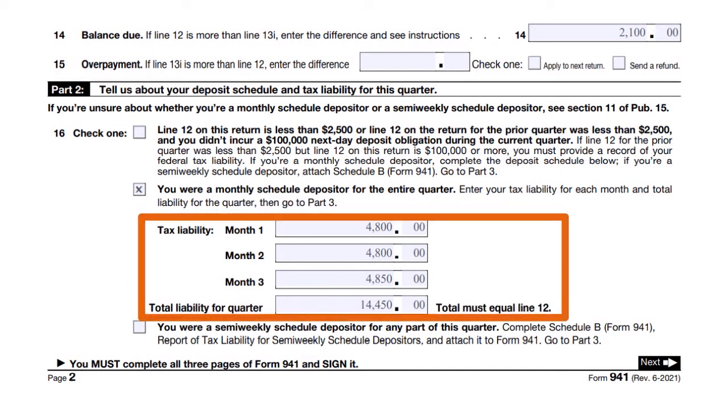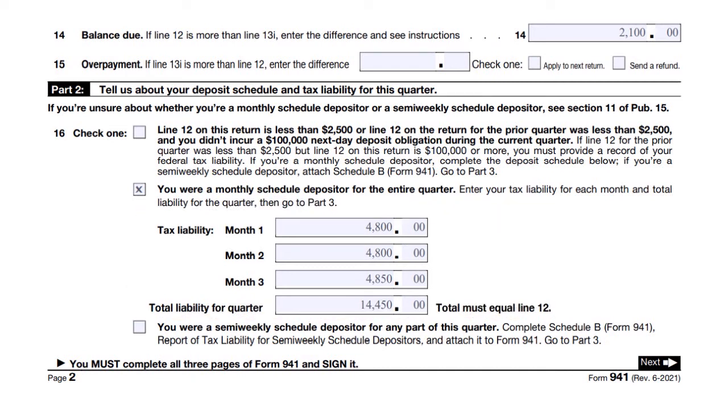So here we enter our tax liability for each month. For the first month, $4,800, second month $4,800, and third month $4,850. So the total amount is $14,450.